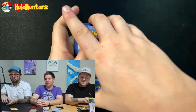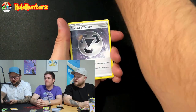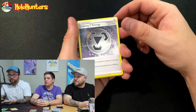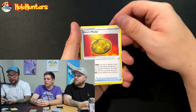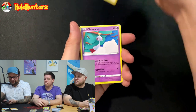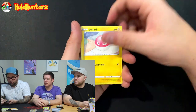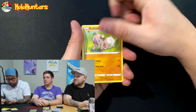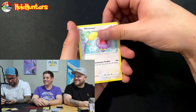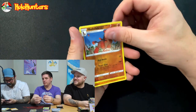Super nice. That's very nice. All right, we're starting out with the Leaf Energy, Coating and Energy. Okay, Heroes Metal. That's a gold. We can get a gold version of that one, I'm pretty sure. Galarian Stunfisk, Chimecho, Nincada, Voltorb, Rockruff, Whismur, and a reverse holo Mudsdale. Nice card. It's a good find.